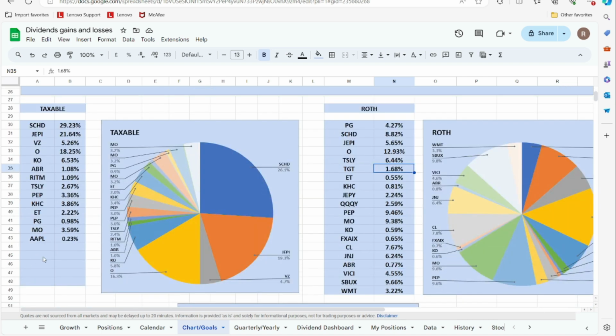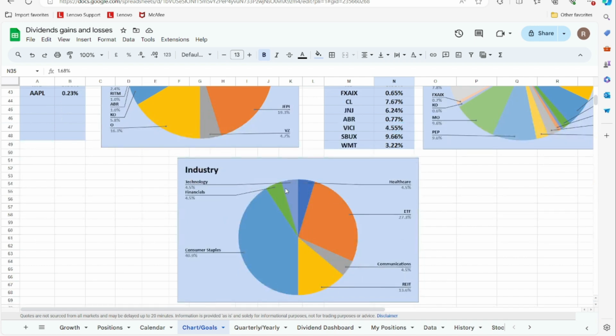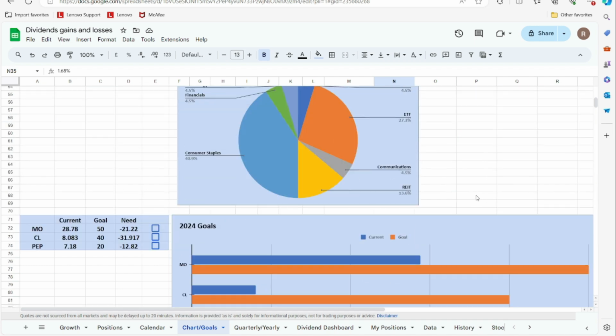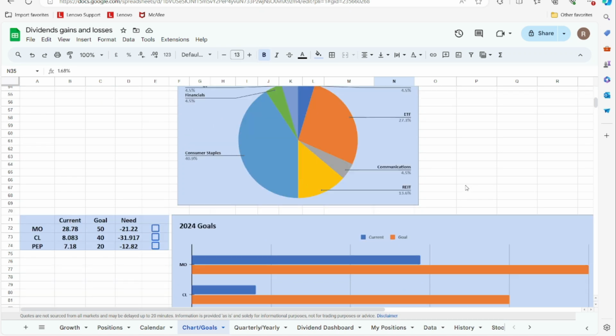Charts are up to date. You can see Apple has actually been added to the taxable account. In industry there, you can see the technology slice. It's the only one that I've got. For whatever reason, I just didn't have anything in the technology sector.